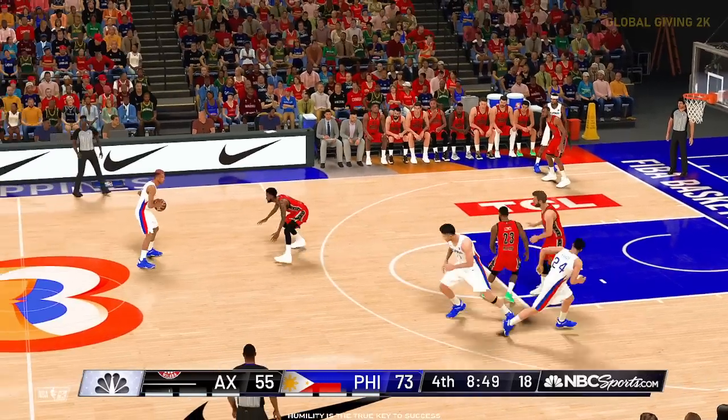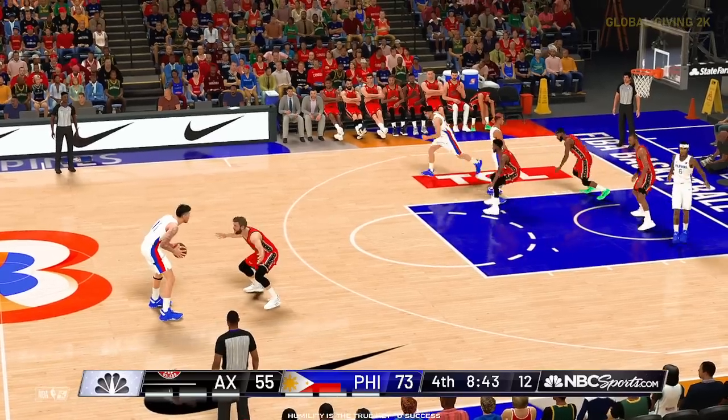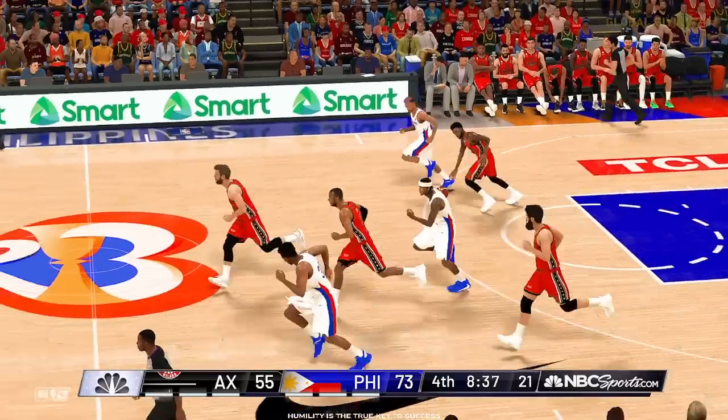Now, here's Clarkson. And the pass to Ramos. Shoots the three. Buries the long-range jumper. There's 6 points on consecutive three balls. They're finding holes now in the D.